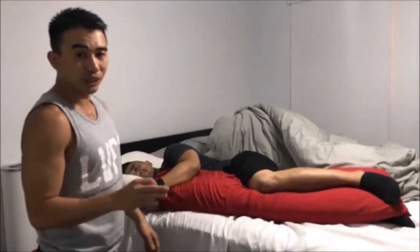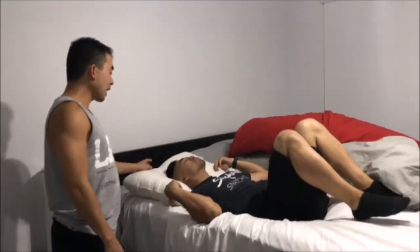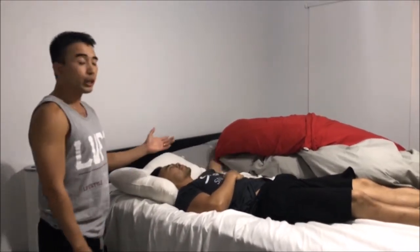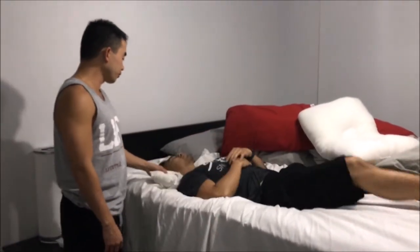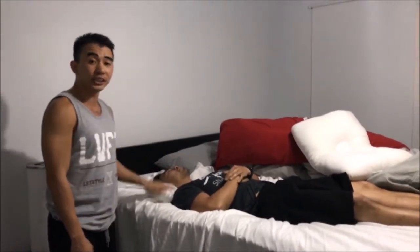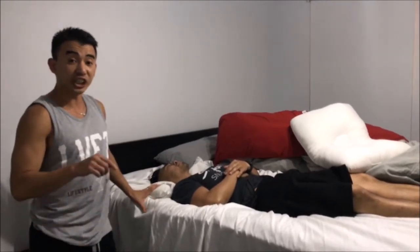Now the best position is going to be sleeping on your back. Again, with this special pillow, even when you're sleeping on your back, it's going to help with neck and head support as well. We do have an alternative for you, this cervical pillow. With this cervical pillow, all you need to do is put it behind your neck and your head will fall back.